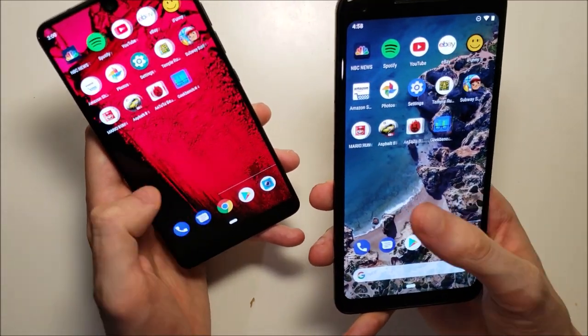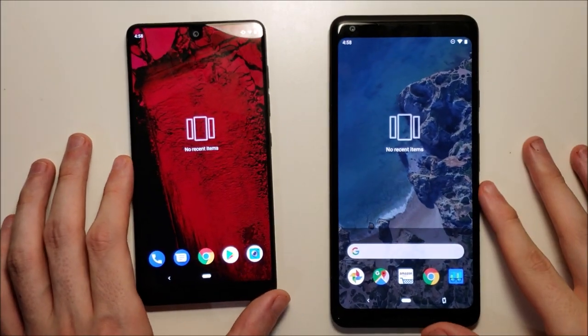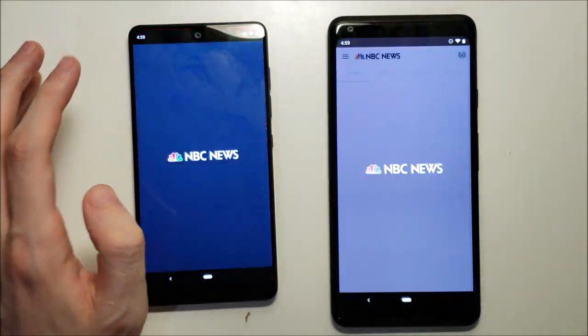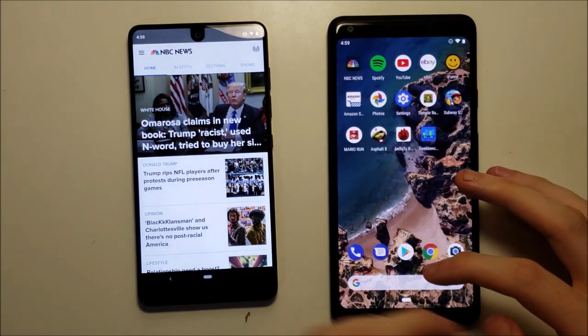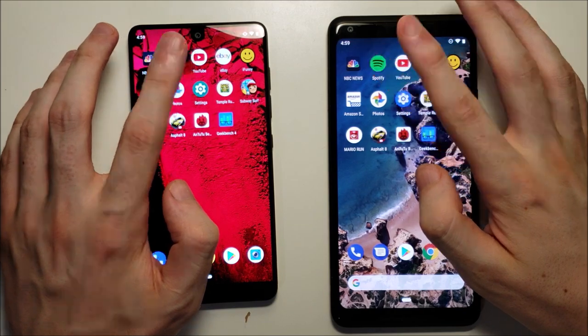Alright guys, getting right to it. NBC. Now I actually already did this matchup on Oreo, so we'll see how the results fare in this versus that. But that one going to the Pixel.